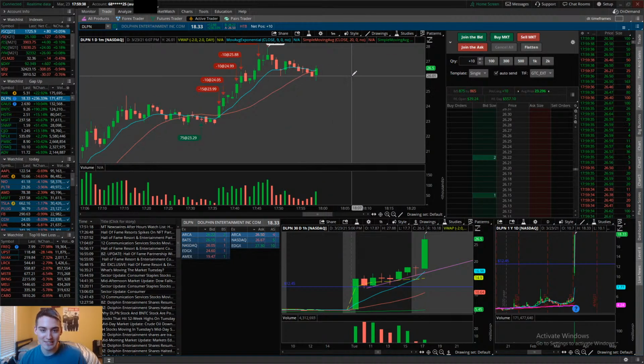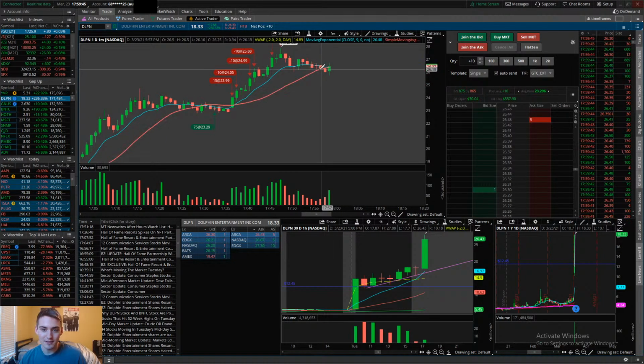So that 26 support came in pretty strong. Got bought right back up as it came below that level. So that was the spot. And now you have this first candle to make a new high, which opens up the possibility of a move back towards $28.